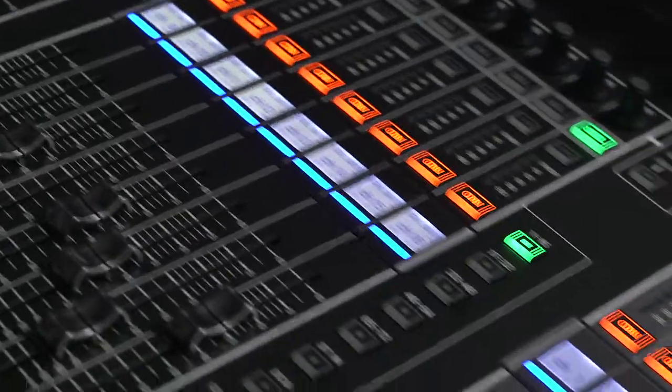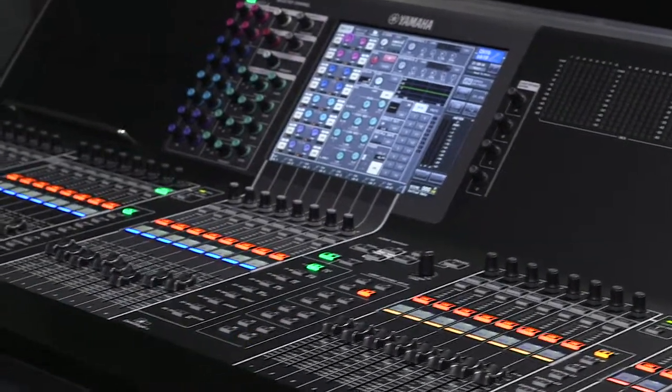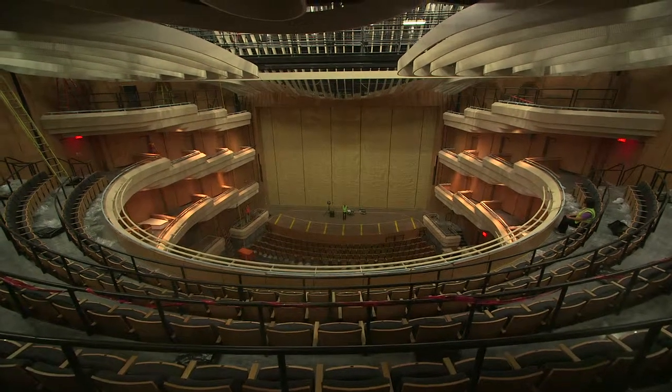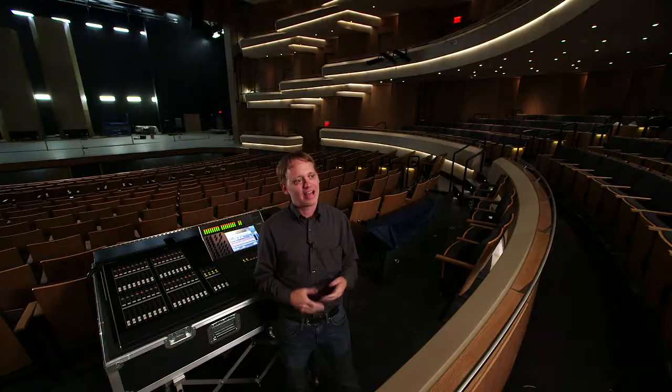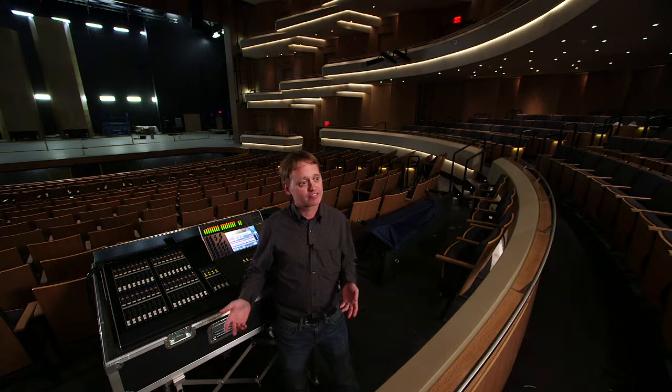We've got just a little over 1,200 seats in the hall. The goal of sound in my job is to assure that everybody in every one of these seats is getting the best representation of sound that they can. Between the natural acoustics of our room and the quality of our sound system and staff, I think everybody that comes to see a performance here is just going to be thrilled with the quality of the audio.